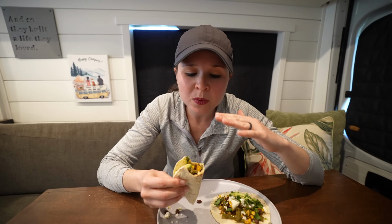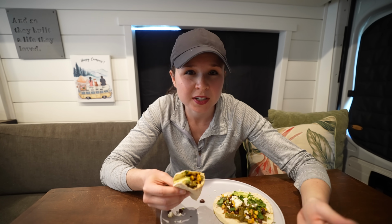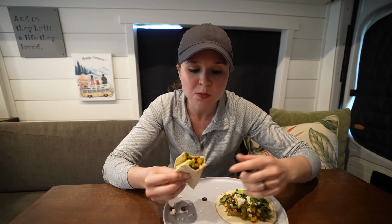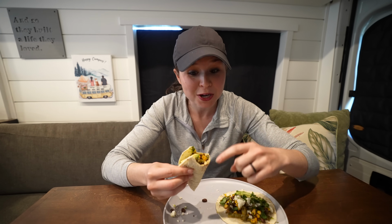And when we were researching what to make with cactus, we had read that some people compare it to a green bean in terms of texture, just to give you an idea of what it's like. It definitely doesn't have an overpowering taste. It's more just an extra texture in there. We've had it before, and it's really, really good, especially in this taco.